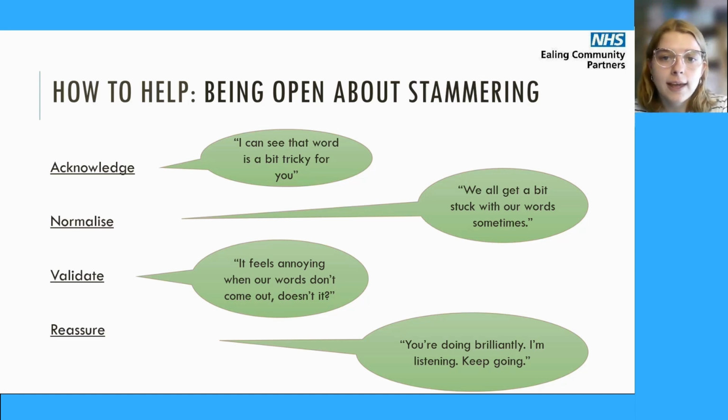We can also try and validate the child or young person's feelings around stammering. So you can say something like, it feels annoying when our words don't come out, doesn't it? So we know that children who stammer or young people who stammer will feel many emotions around their stammer. So they might experience frustration, happiness, or annoyance when talking. And when we validate these feelings, we're using it as an opportunity to talk about their stammer. And we know that that can help with exploring and validating feelings.